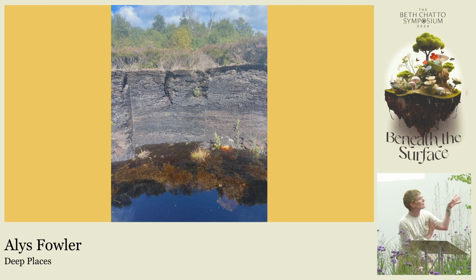But one of the interesting things about all of this degradation and erosion is that you get to really see how the peat is made. And the peat is made up of two distinct layers. On the top you have the acrotelm, which is the living layer, and this is the growing oxygenated region.